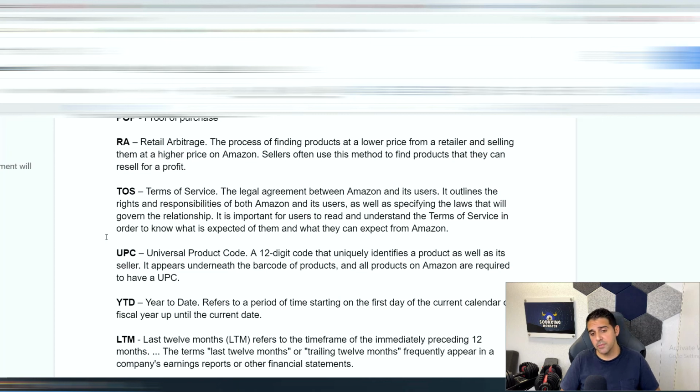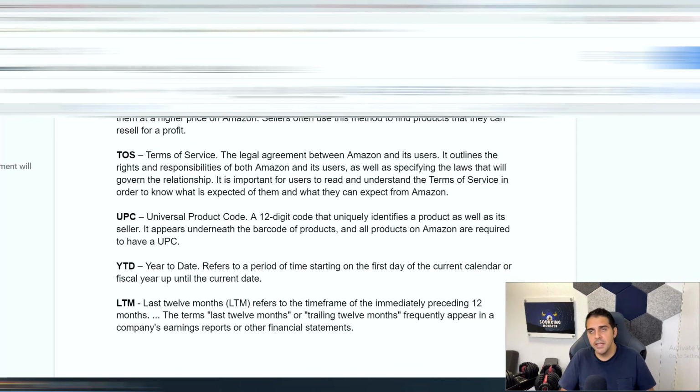UPC, Universal Product Code, it's under the GTIN umbrella, and I use UPC codes in order to add new items and list new items.